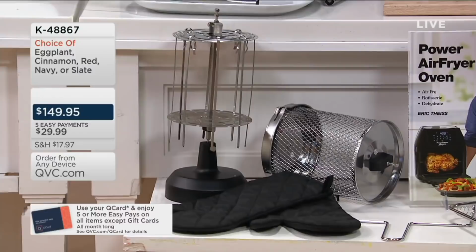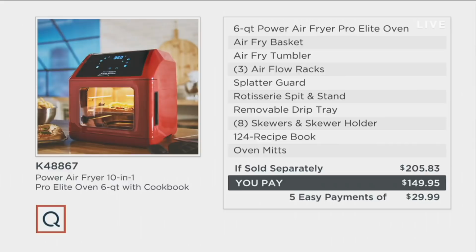All this coming together, if sold separately, over $205, we're going to check in at $149.95, or said another way, we're $55.88 less. We're also putting this on 5 easy payments tonight, and that's going to be 5 payments of only $29.99. So you're looking at a tremendous opportunity, but don't wait on that easy pay. Eric, the easy pay goes away end of day today. Now's the time, right?